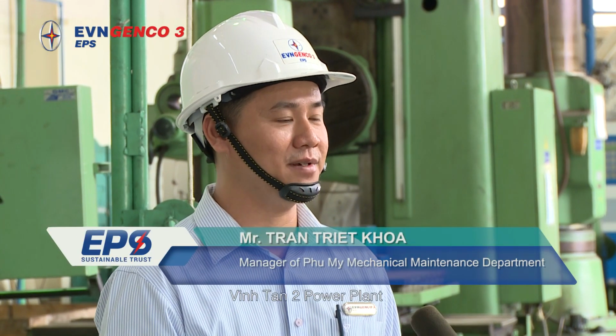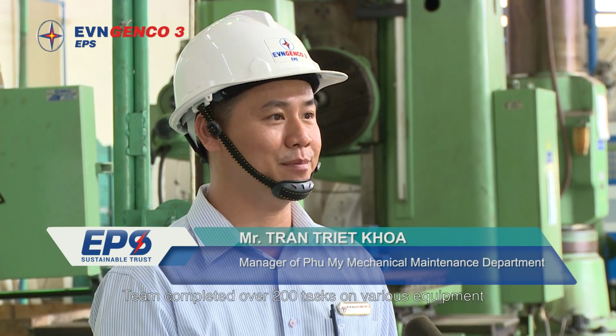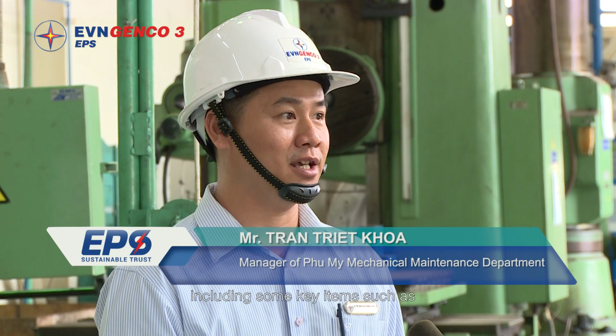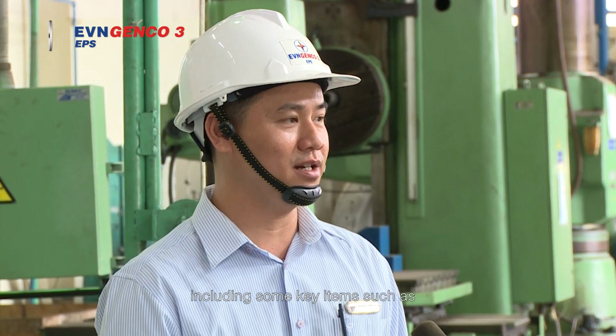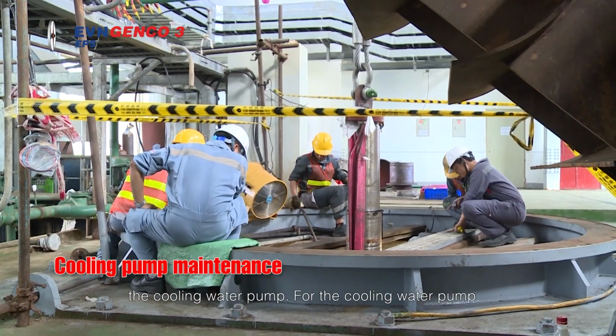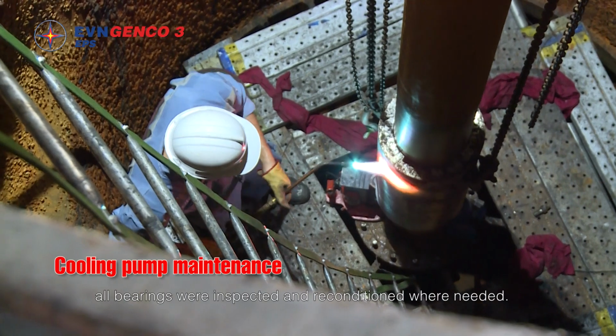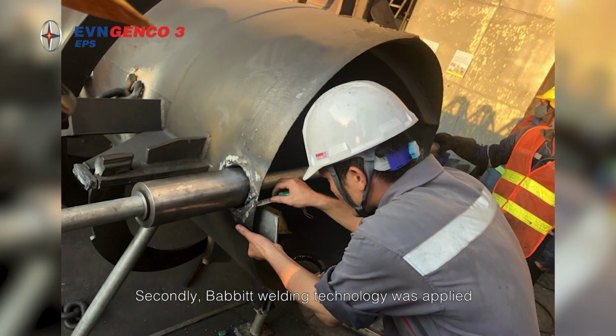For the major overhaul of Unit S2, Vinh Tan 2 power plant, the fabrication and reconditioning team completed over 200 tasks on various equipment, including some key items such as the cooling water pump. For the cooling water pump, all bearings were inspected and reconditioned where needed. Secondly, Babbitt welding technology was applied.